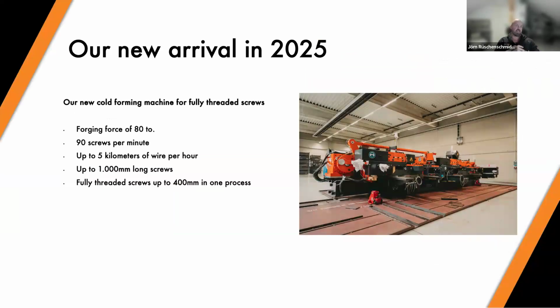This is a monster of a machine. The weight is 35 tons. We have a forging force of 80 tons. This thing produces 90 screws per minute up to 400 millimeters. We can do 5 kilometers of wire per hour with this machine, and we can produce up to 1 meter without leaving the machine. So it's a quite unique machine, and this serves our demand, which increased massively, for screws of 240 up to 400 with diameters of up to 10 millimeters, really in a big way.